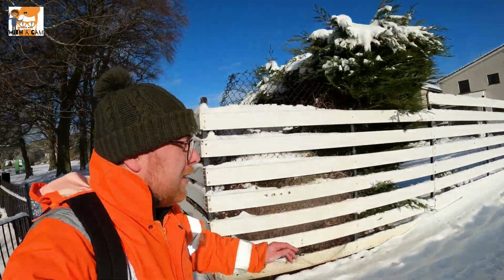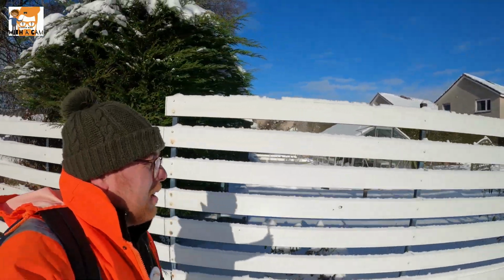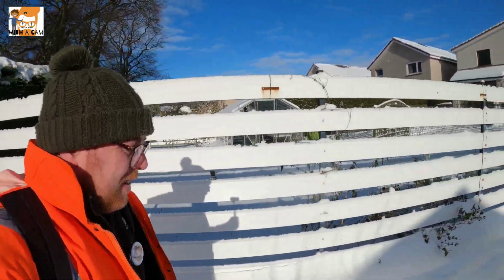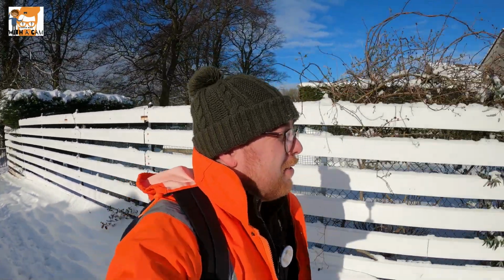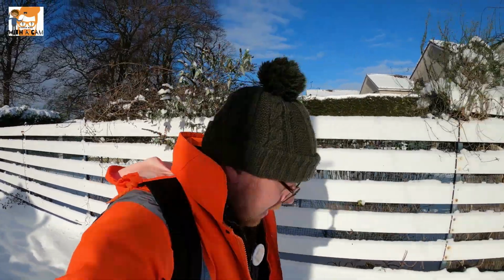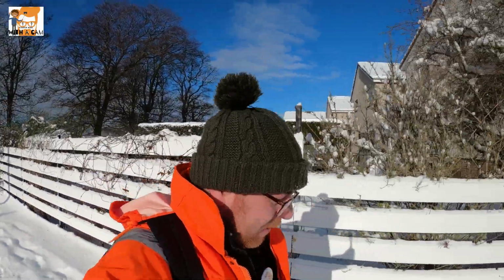The sun's blasting. I can't decide if I'm too hot or if I'm too cold. All I know is that I failed on the flying fox. I had a right arse of myself. That's fine, because I've got my high vis on, so at least they could see me clear as day.